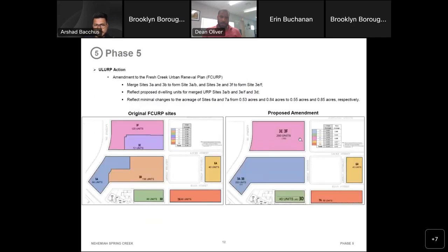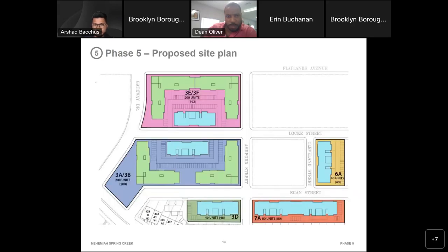Next slide, please. Thank you. Shushma went over this really eloquently in her slides. We're essentially looking to merge some of the smaller blocks into a bigger block. So the two purple shades on the left will be merged to be one purple shade on the right, and the brown and blue on the left will be merged to be the blue on the right. And so this would allow us to construct the new typography of buildings that we're proposing. Next slide, please. Thank you.